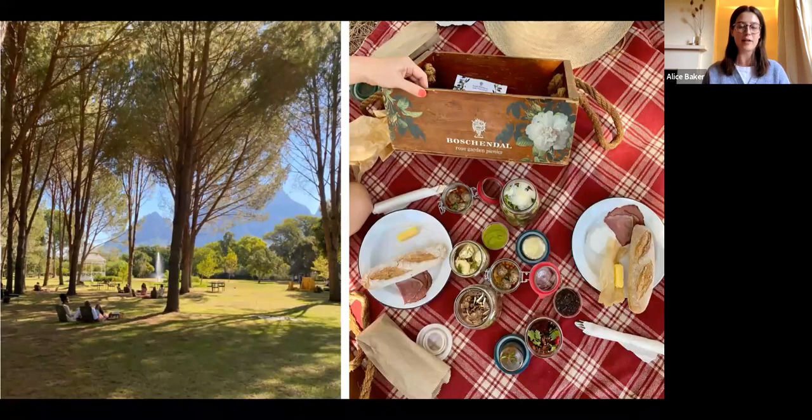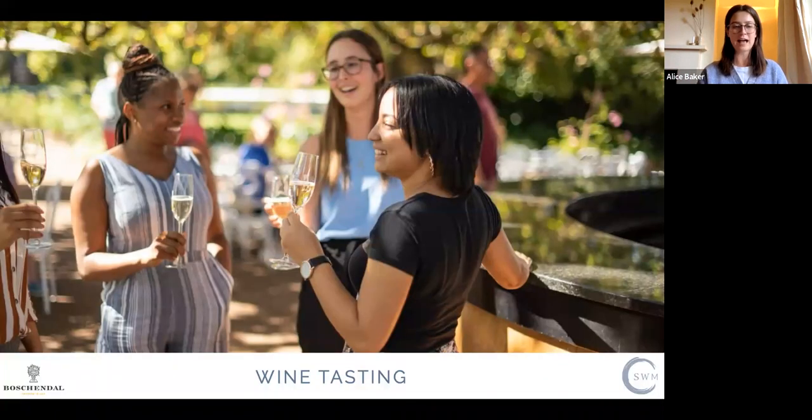And we even encourage guests who are staying in the area and not at Boschendal to come onto the property and have a picnic here on the lawns. This is done from Thursday through until Sunday. It's such a lovely experience, sitting under the trees, there's usually live music and just the most delicious food. And then, of course, being a wine estate, there is wine tasting as well.